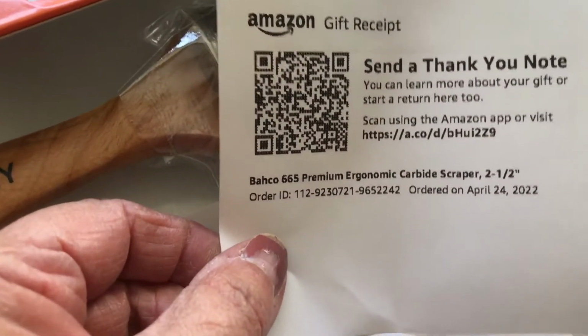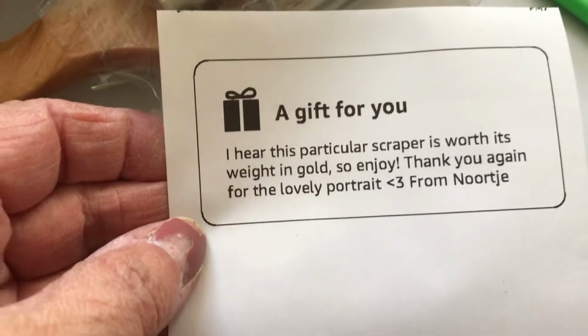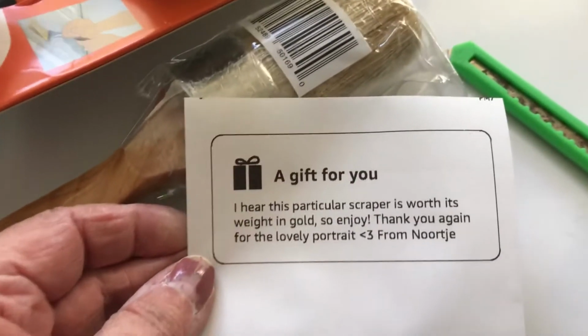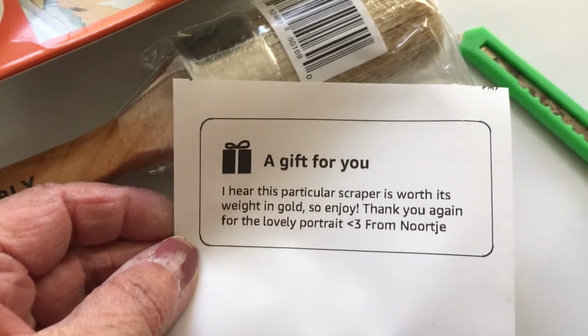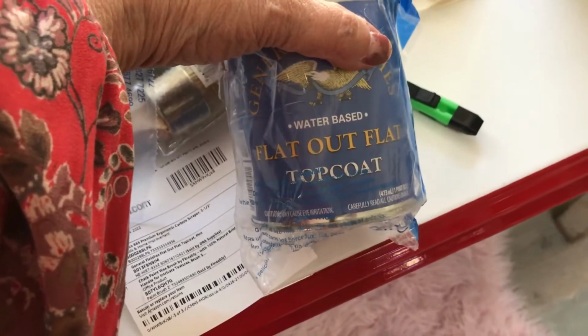Did they leave a note? Let's see. Gift receipt. Oh, Nortje. Thank you so much, Nortje. I hope I'm saying your name right. So sweet, so kind. Thank you so much. Oh goodness, there's something else in here. Aha! Look at that. My favorite top coat, flat out flat.